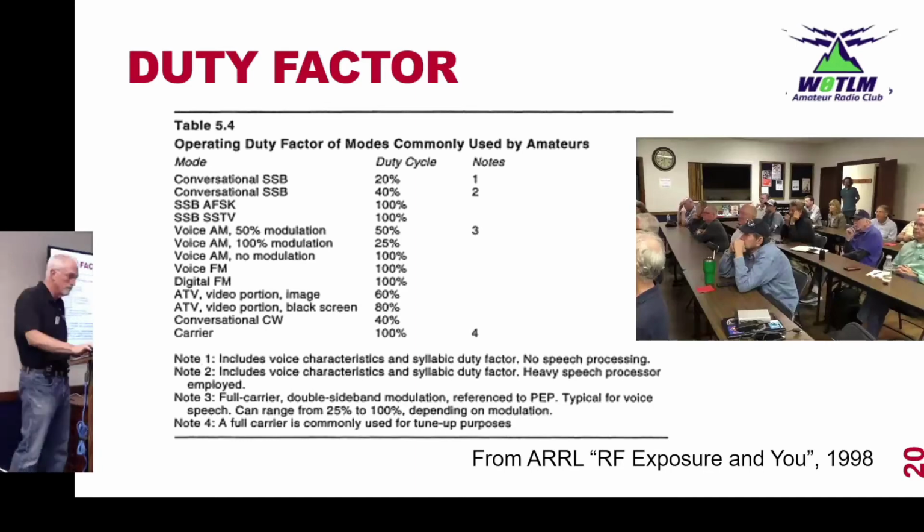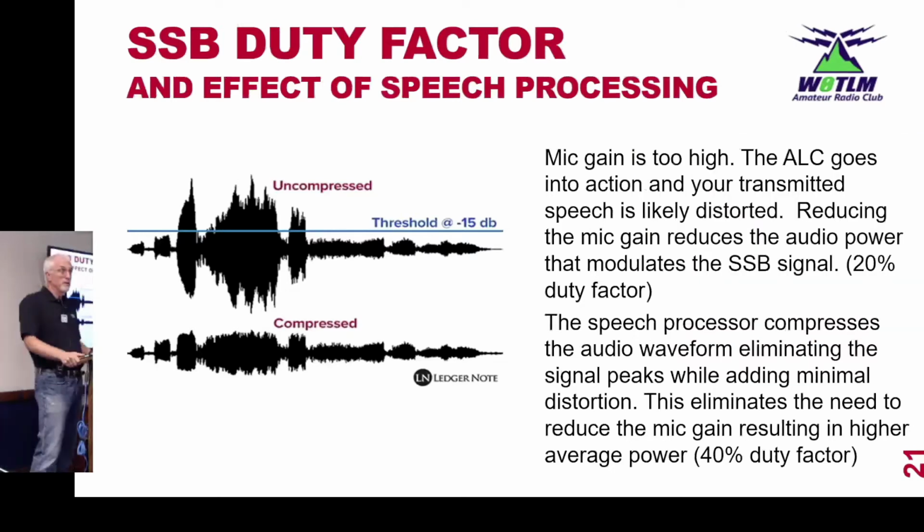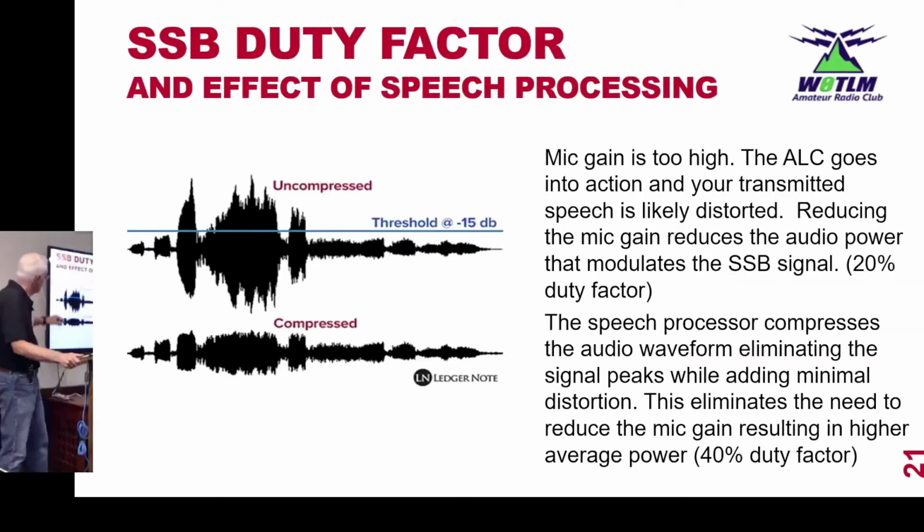Why would compressed single sideband have a higher duty cycle? This is the bad signal. This blue line represents a threshold. Above that, HF rigs have what's called an ALC circuit, automatic limiting control. What it does is says, I don't want to drive that much into my radio finals. I'm going to clip that off.